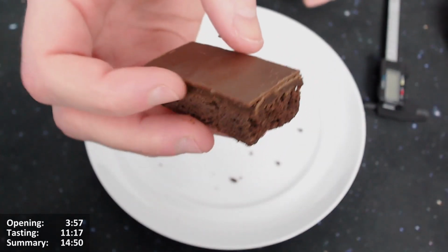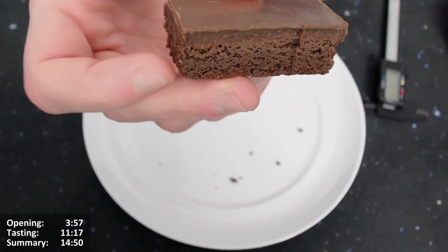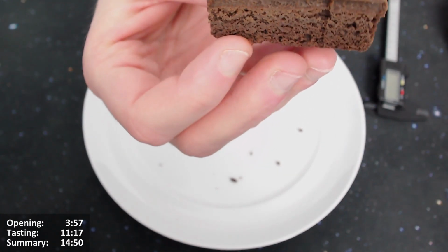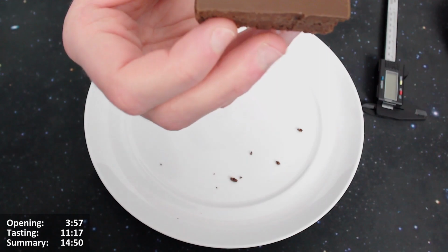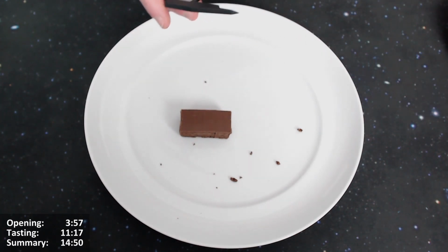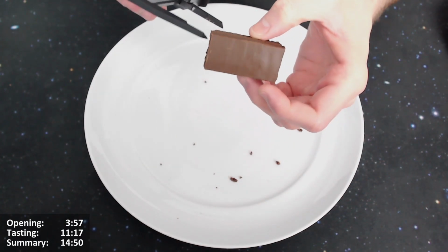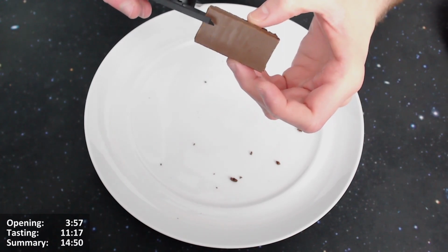I've put the brightness a bit down, not quite as down as normal today. Feels quite dry though. The brownie pieces do feel quite dry. The cake does a bit. You'd think it should be quite moist, you would have thought. But yeah, I've toned the brightness up a bit, so it's not quite as dark as normal, because I think it was going a bit too dark last week.